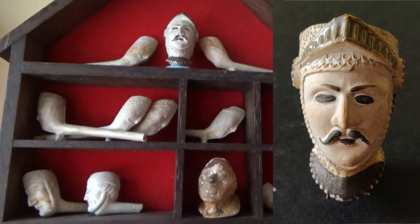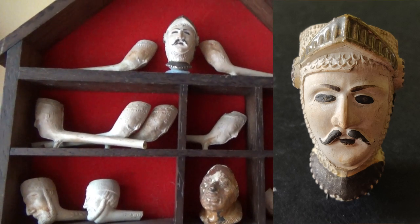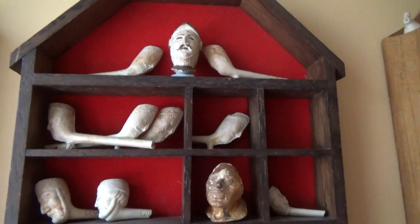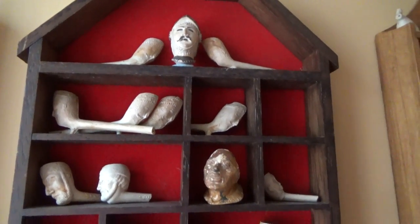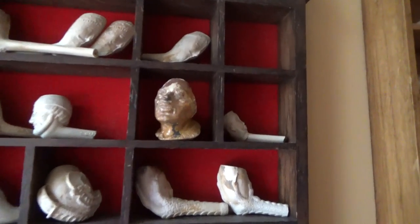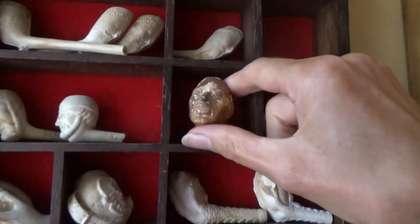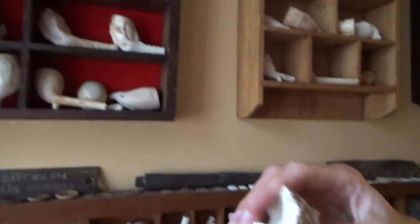Quite a few Turks' heads. Many of them are the same. These are really common, but they're lovely. They all date to roughly Victorian times, these pictorial pipes. And then you've got that one there, which is very nice, very detailed. He's quite broken, but at least his face is there.